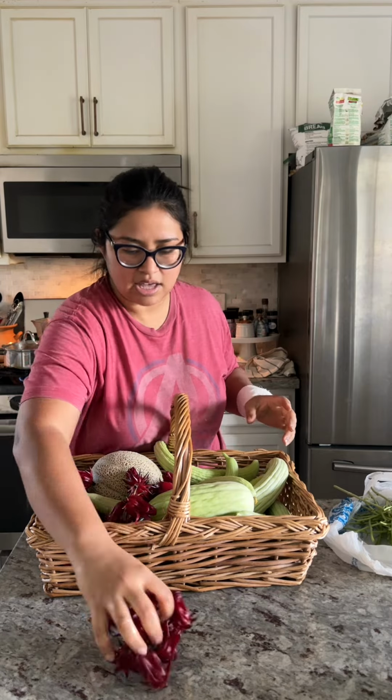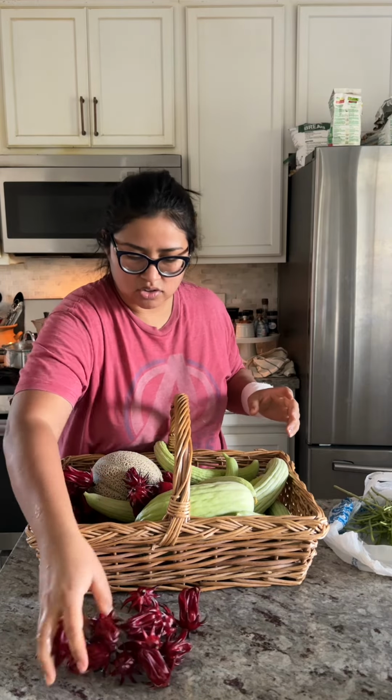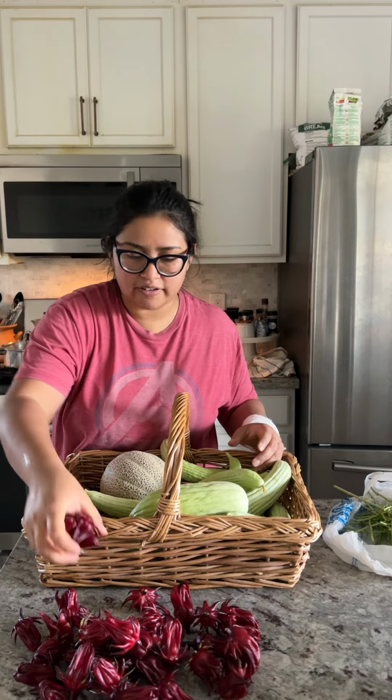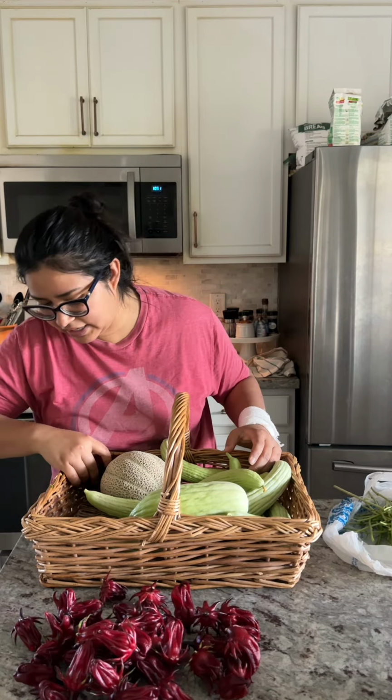Next, I'm gonna start working on the jamaica. So I'm gonna use this to make jam. This jam is not gonna be stored for very long. We're literally gonna start eating it tomorrow.